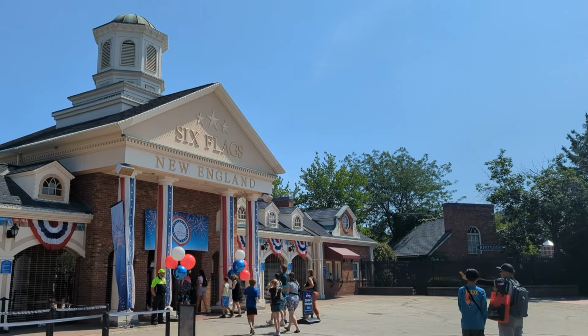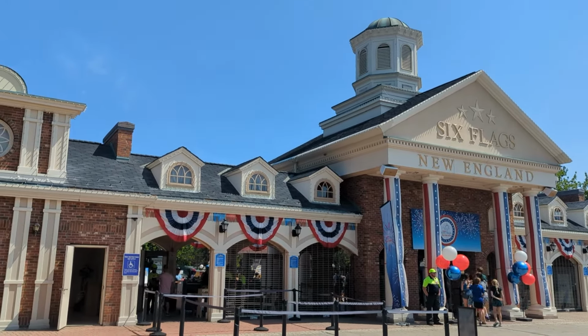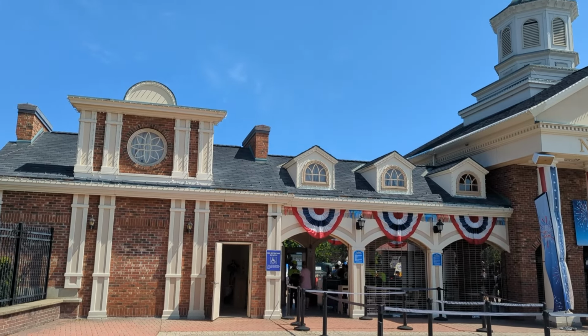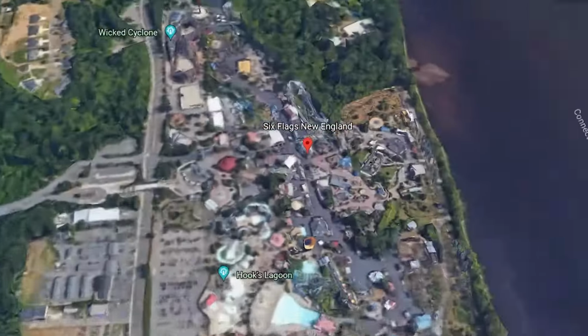First and foremost, this entrance plaza is very reminiscent of Six Flags America, located in Maryland. This park here is located in Agawam, Massachusetts. If you don't know where that is, don't worry. I grew up in Massachusetts and also don't know where it is. But I'll put up that nice poor quality Google Maps graphic for you to show you where in the world we are.